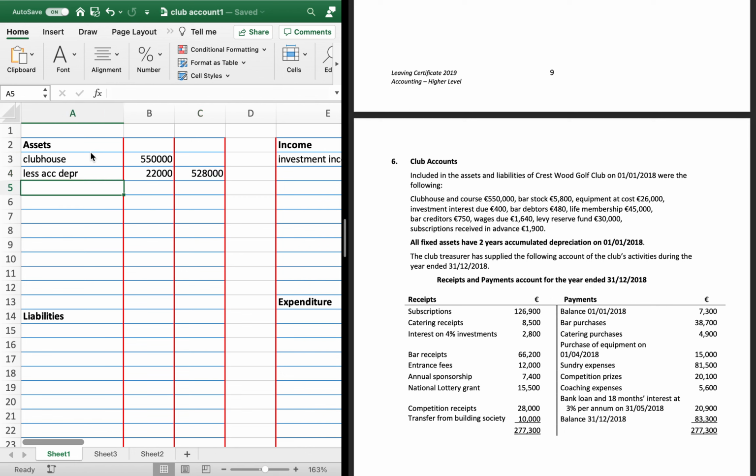Okay, then we've got our bar stock, which is 58. Can put that straight in. Now I've got my equipment. Equipment is 26,000, and again, I was reading it, there's 2 years depreciation, and it's at 20%. So it's 20% of the 26,000. So that's 10,4, and we take that away and we get 15,6.